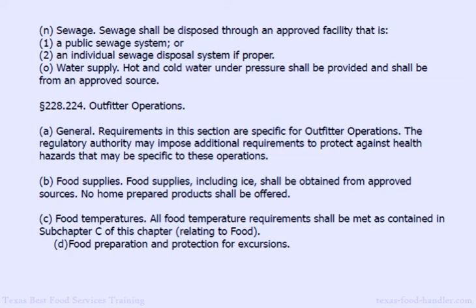No, you can't do this in your home. You want a bag of ice, you've got to go to the store. You can't get it out of your room. Now, food temperature. Well, come on now. All food temperature requirements shall be met.